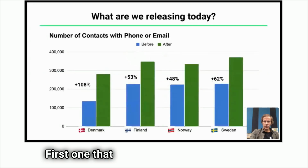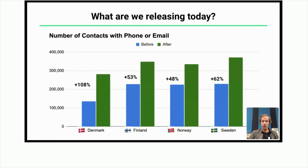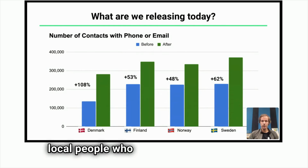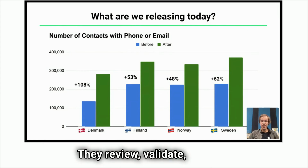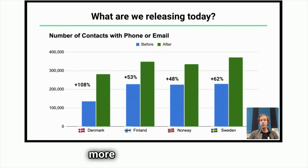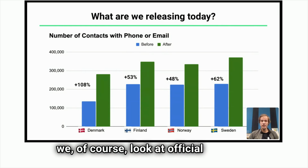First one that we're releasing is that we are bringing in a lot more contacts into Vainu. So new decision makers available in all the Nordic countries. Together with our data research team, a group of individuals, local people who live in Denmark, Finland, Norway, and Sweden. They review, validate, and find contacts and decision makers. And then we combine, of course, more automated methods to collect new contacts and decision makers. We look at social channels, we look at company websites, we, of course, look at official business registries.